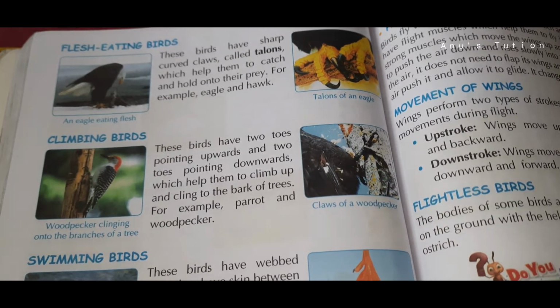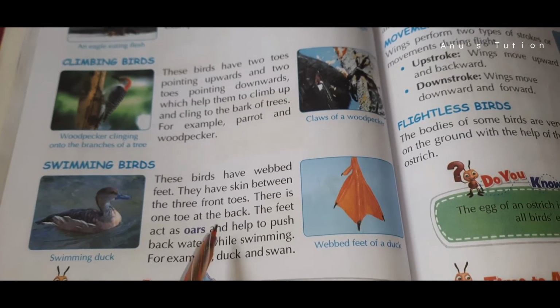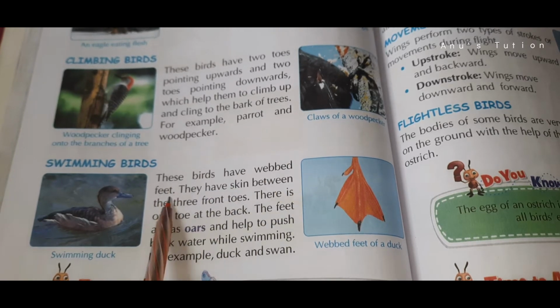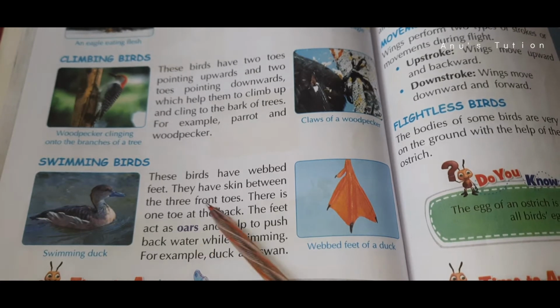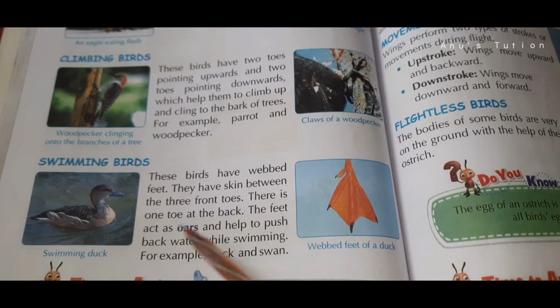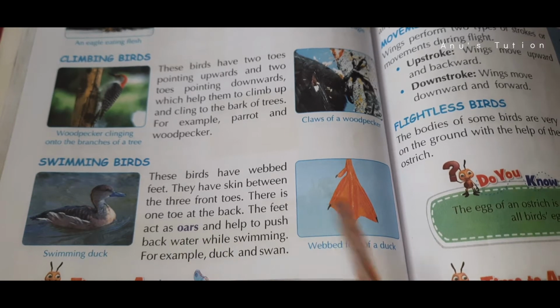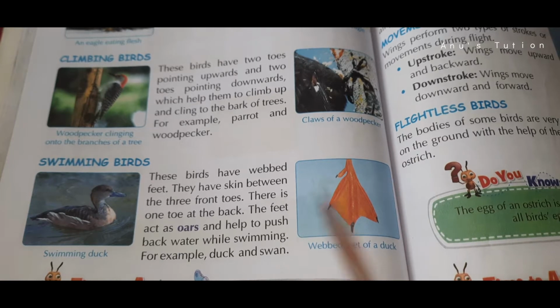Next, swimming birds. Swimming birds, for example, a duck. These birds have webbed feet. See, this type of feet is called webbed feet. They have skin between the three front toes, and there is one toe at the back. The front feet act as oars and help to push back water while swimming. For example, duck and swan.